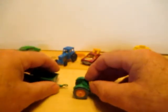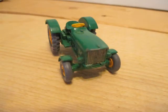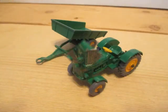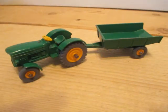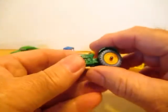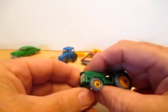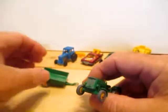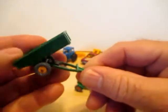And I picked up this one at the flea market. And when I bought the tractor and paid for it and wandered around for a while at the flea market and went back, I don't know how I missed it the first time, but I started digging through boxes again at this guy's stall, and the trailer was in here.